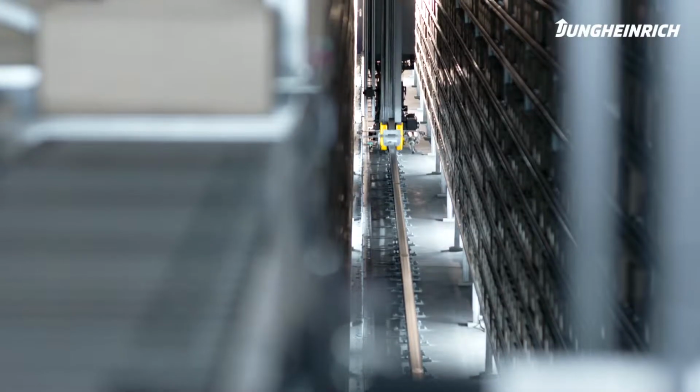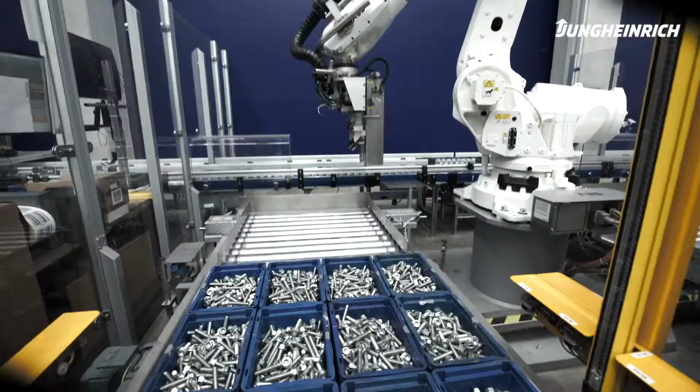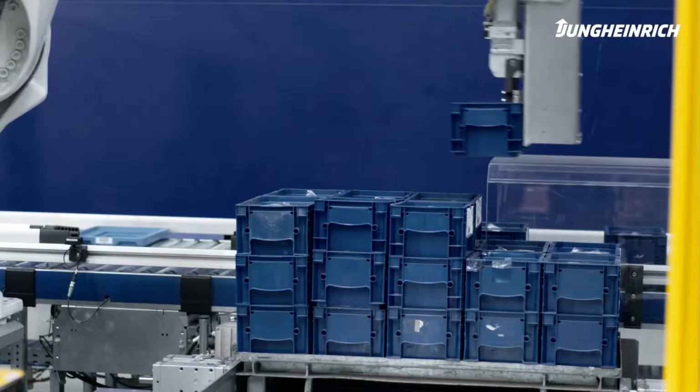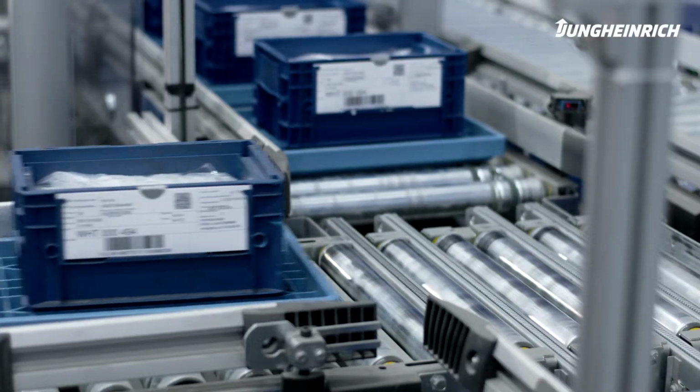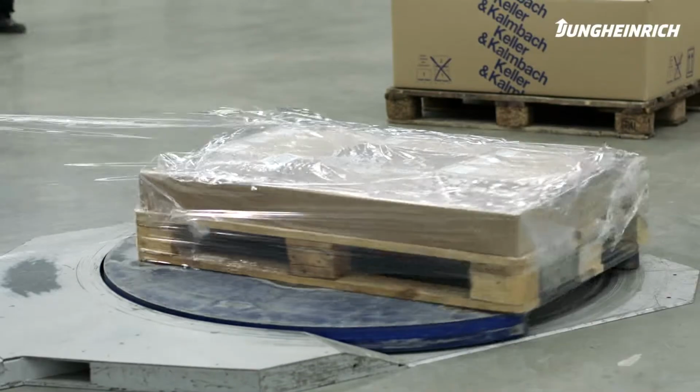My name is Ingemar Schubert and I'm responsible for supply chain management at Keller Kalmbach. Keller Kalmbach is one of the leading wholesalers for fastening technology in the automotive, engineering, craft and locomotive industries. We currently pick and dispatch around 190 tons of goods per day for our customers.